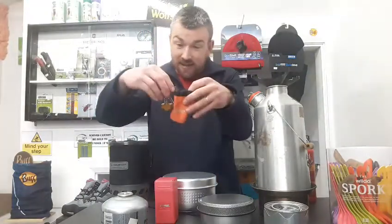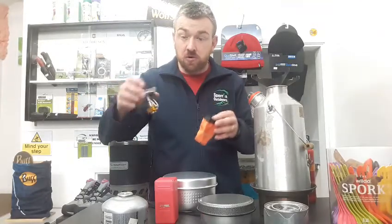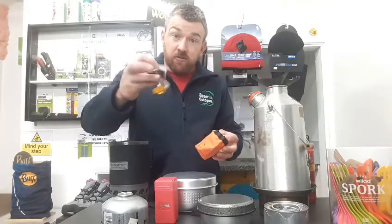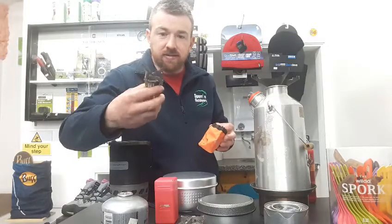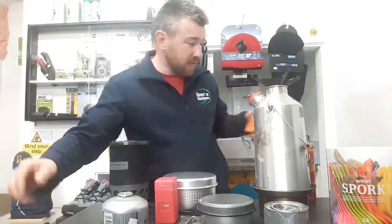It comes in a wee tiny carry case. It's about half the size, and it's effectively the same thing. It's no faster, it's no slower, it's just a bit smaller. So yeah, it's another great wee one there, and that there's by Vango, but there's many versions of these. You get Vango, you get Highlander, you get Jetboil, you get so many different brands, but they're literally all near enough the same.